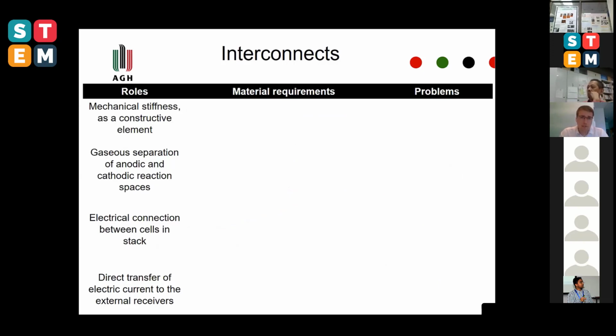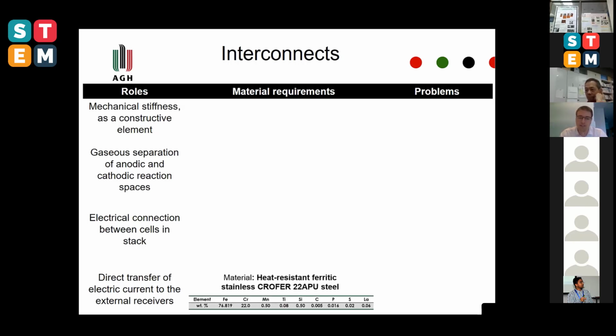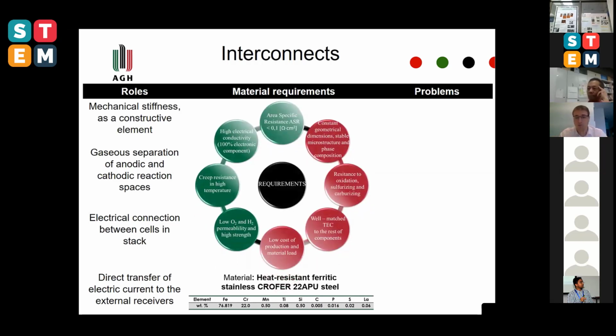And due to the important roles of interconnects shown on the left side, materials for their production, for example, heat resistant ferritic stainless steel, Crofer 22 APU, have to meet a number of rigorous requirements, from which the most important ones concern electrical conductivity and high corrosion resistance in aggressive working atmosphere.